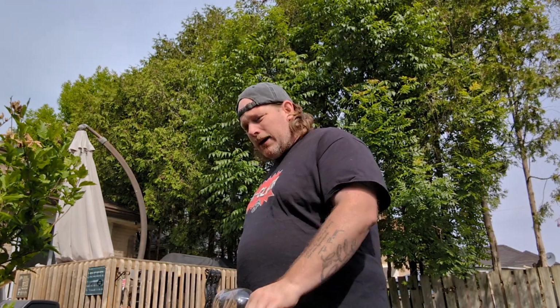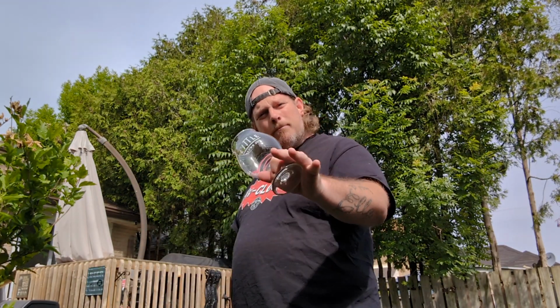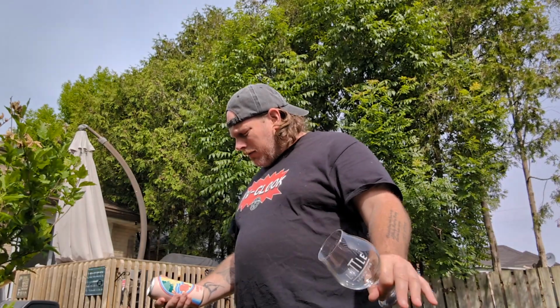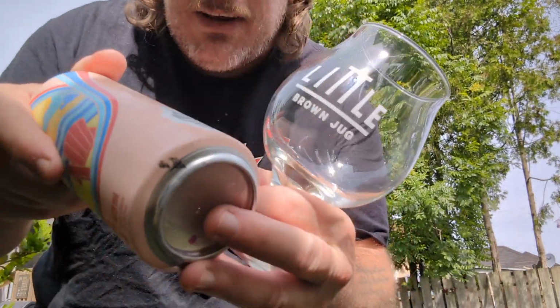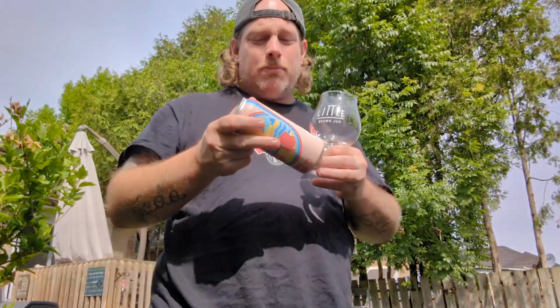I'm over here now. So, this is the best glass I've ever had in my life. And then Alan sends me out a package a couple weeks ago. I still have a bunch of them, but I thought, well, why don't we put a summer lager from Little Brown Jug in it? The brew on date is really hard to tell because whatever that scribble is, it was supposed to be there.